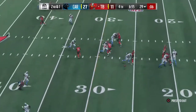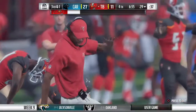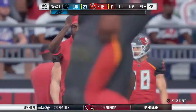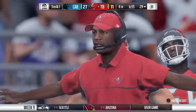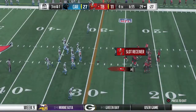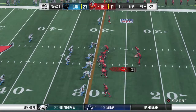Now a shotgun snap as they'll look to throw. And that one got tipped. Kind of threw everything off. It brings up 3rd. Anytime a ball's thrown in the middle of the field and it's popped up in the air, I expect someone to catch. It doesn't matter whether it's offense or defense because there's usually a great amount of bodies in that part of the field. In this case, no one came up with it.